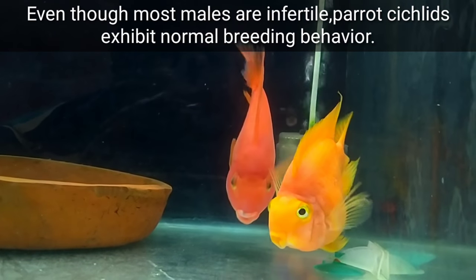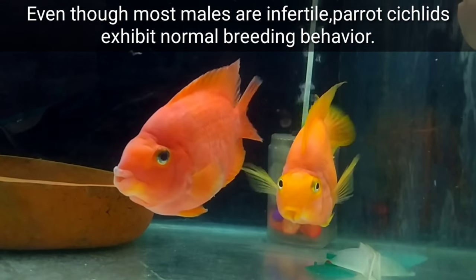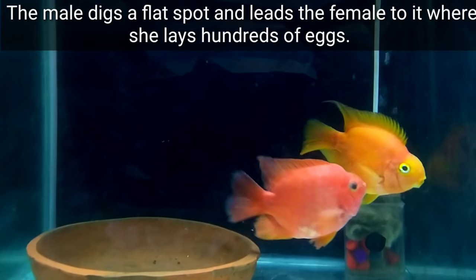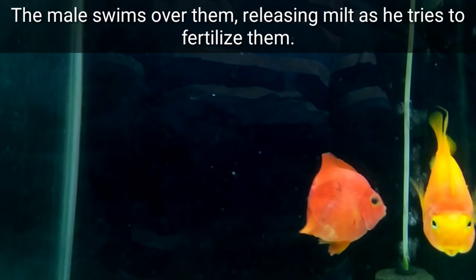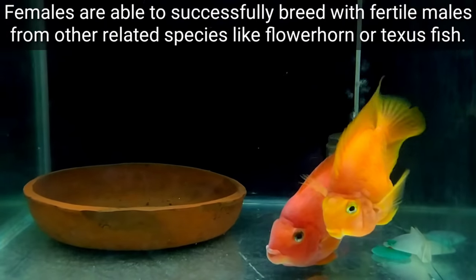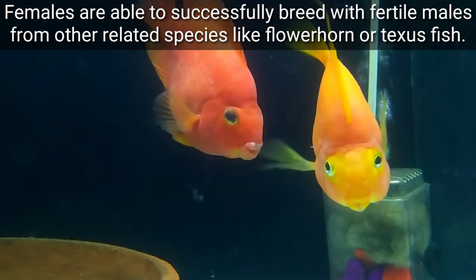Even though most males are infertile, parrot cichlids exhibit normal breeding behavior. The male digs a flat spot and leads the female to it, where she lays hundreds of eggs. The male swims over them, releasing milt as he tries to fertilize them. Females are able to successfully breed with fertile males from other related species like flowerhorn or Texas fish.